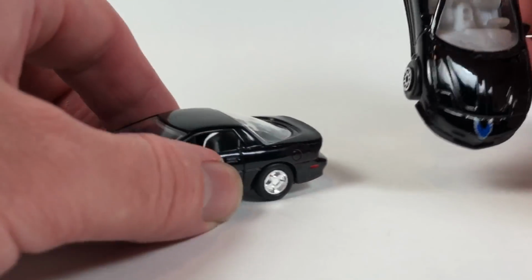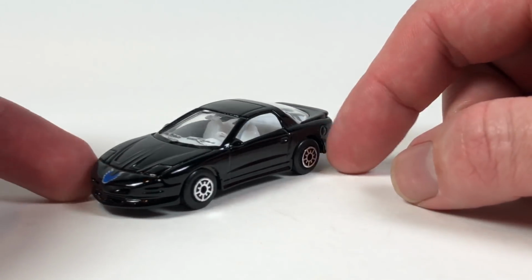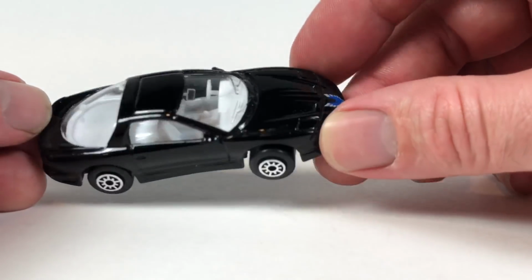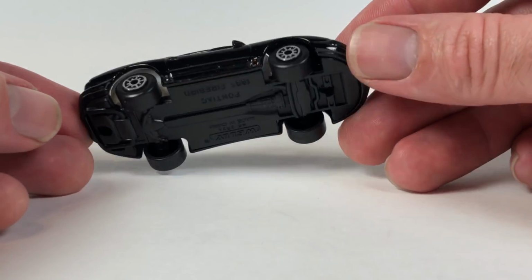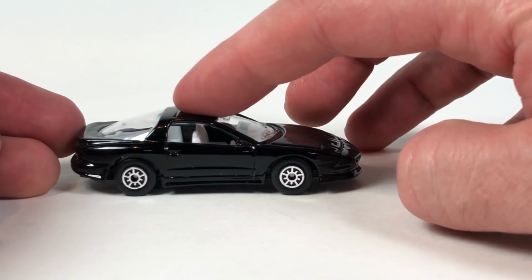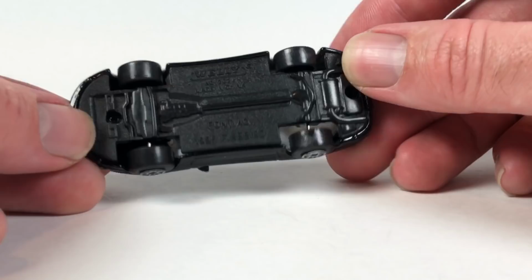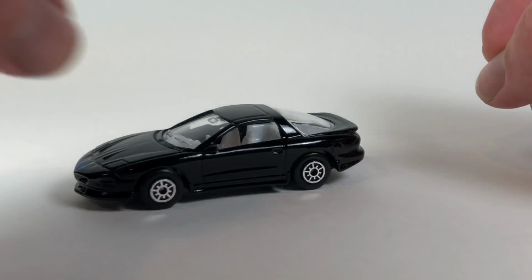This one's okay though. And then this little Firebird Welly is just a cool piece because it's kind of interesting. Just a little cheap thing. It's got suspension, a little bit of it anyway. And it's just a cool little Firebird, so kind of neat.